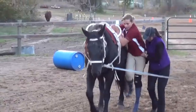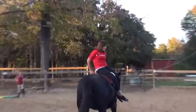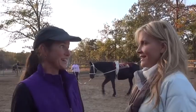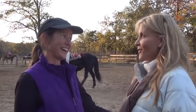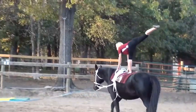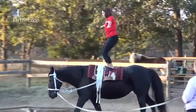What it is, it's gymnastics on horseback. The kids get on the horses and they do all different kinds of things like sitting, riding backwards, turning around, standing up, which we're gonna try and get you to do today. Okay, and that kind of stuff. So we're gonna let the girls show you a little bit of what they're gonna do. Okay. Then we're gonna show you on the barrel what you're gonna do on the horse, and then you get to try it.